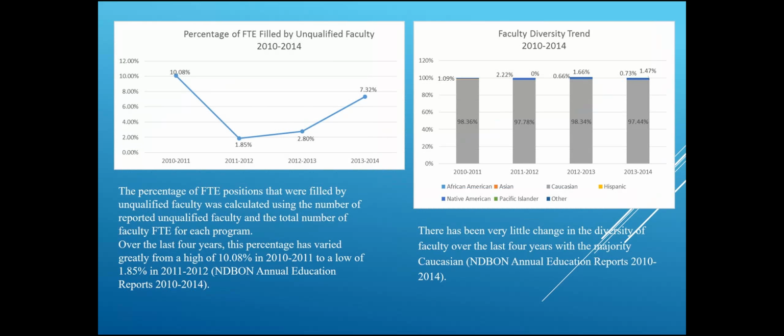As far as the number of faculty positions filled by unqualified faculty, the Board of Nursing actually has a program for those that report unqualified faculty. The faculty are required to be on a program to get a graduate degree while they're teaching. You'll see there has been also a recent uptick in that. So this indicates that a lot of the programs are needing to fill some of their open positions with individuals that don't quite have all of the qualifications in place yet.